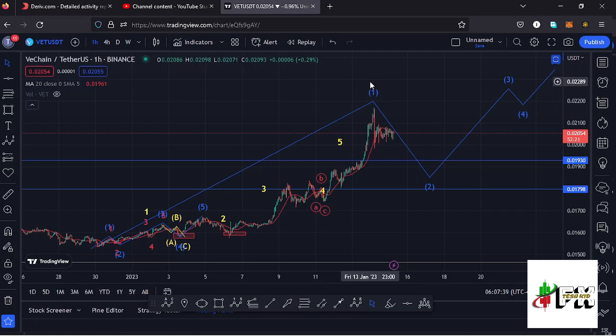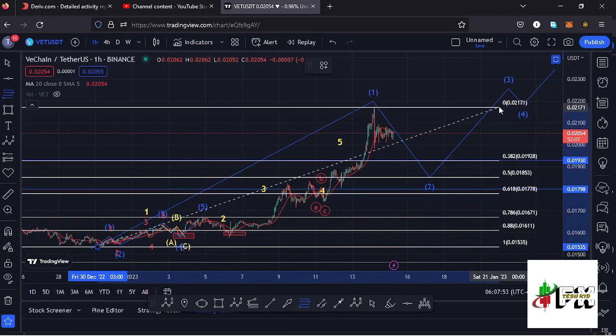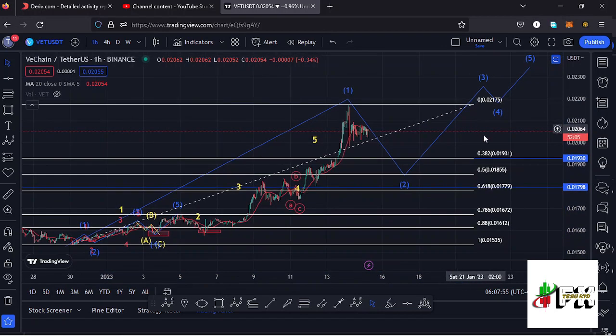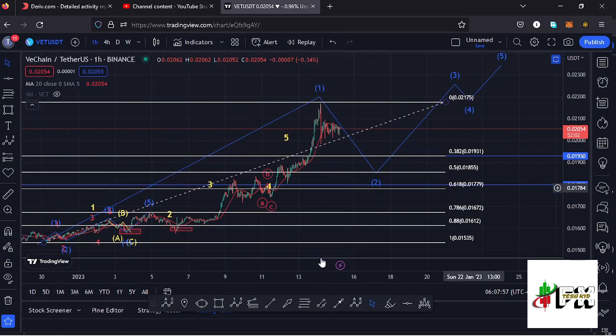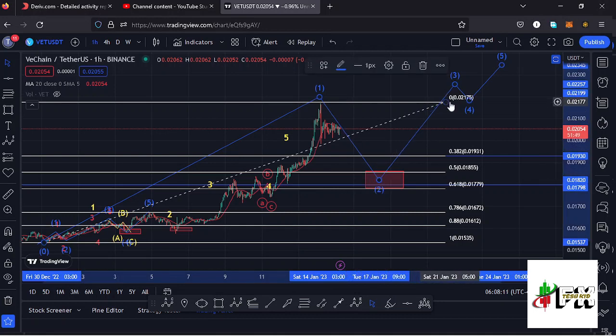and right now whatever we are seeing is a bit of a corrective structure in the formation of this wave 2, and using the Fibonacci we can sketch out a minimum retracement area to the lower side in the formation of this wave 2 by connecting the fibs from the low of the first wave to the high of that wave 1, and that gives me a minimum retracement area between the fib level 0.5 and the fib level 0.618, and I can mark that target area here on the charts like that, which perfectly lies between the $0.1855 mark and the $0.1779 mark, and that is the minimum that I'm expecting this second wave to the lower side to do.